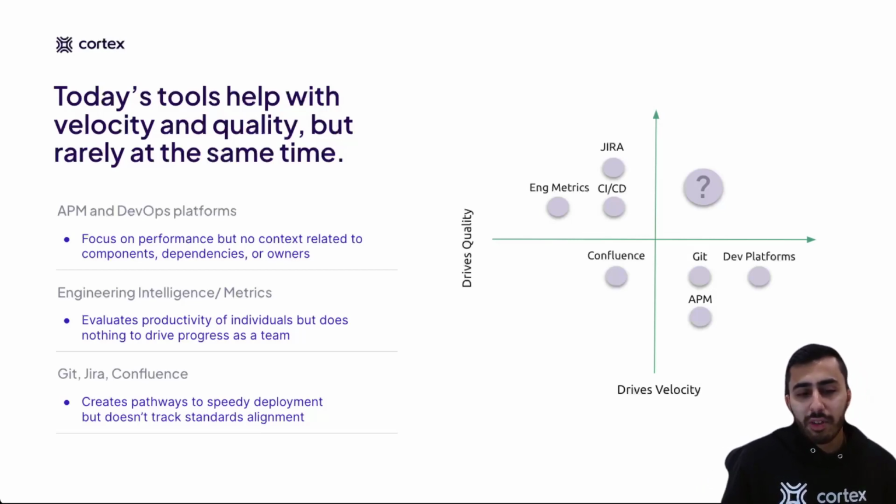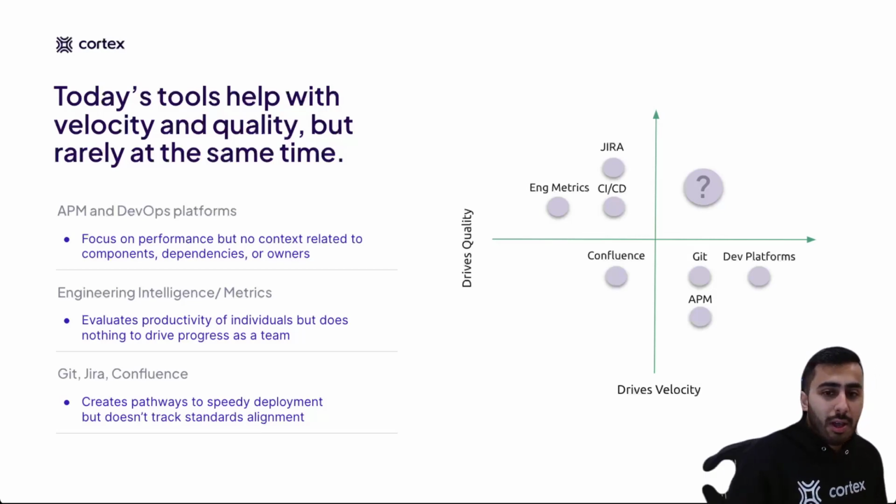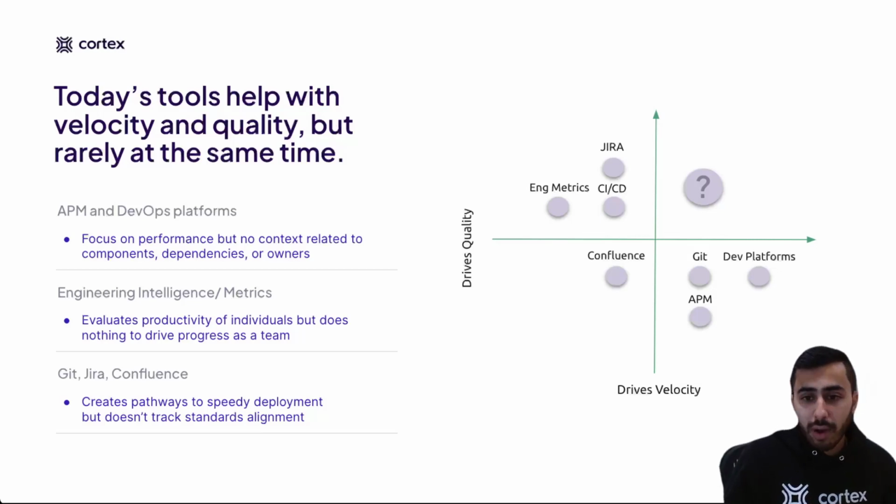And then finally, you have more of the static daily workflow systems, whether it's Git, Jira, or Confluence. These are all enablers of paths to speedy production, but they don't give you visibility into, are you doing things the right way? Are you shipping the right way? Are you getting things into production the right way? How do those things all interact with each other? And so those tools are not necessarily driving quality or velocity. They're driving quality definitely in the sense that they're helping us follow standard processes and ways of building, but they're not helping us necessarily accelerate in the same way that we hope that they would.